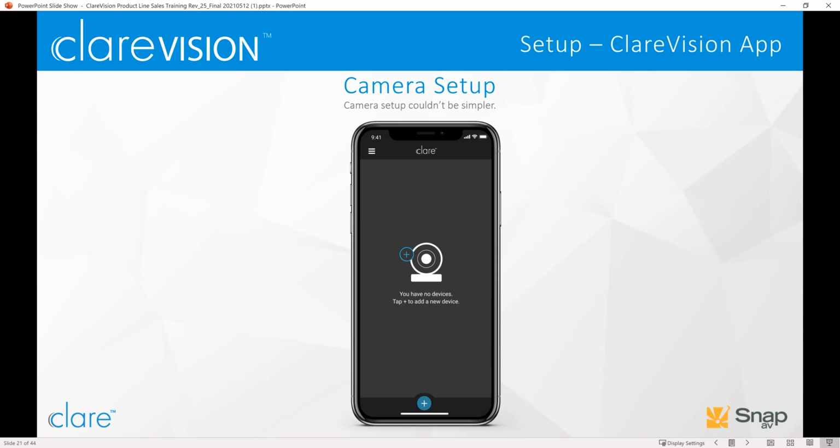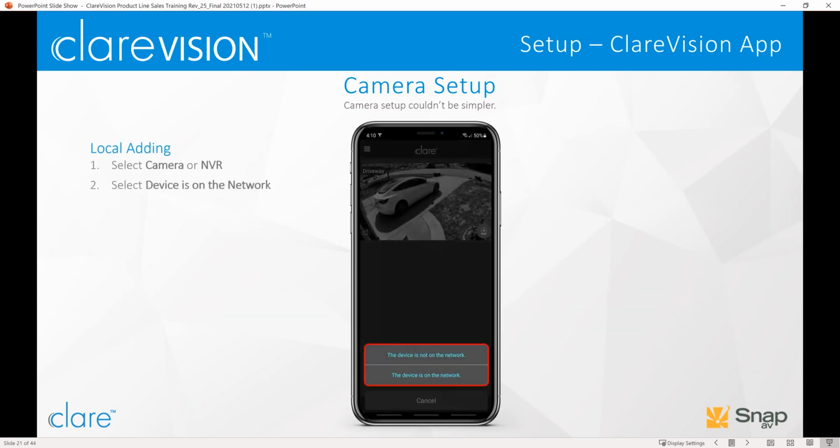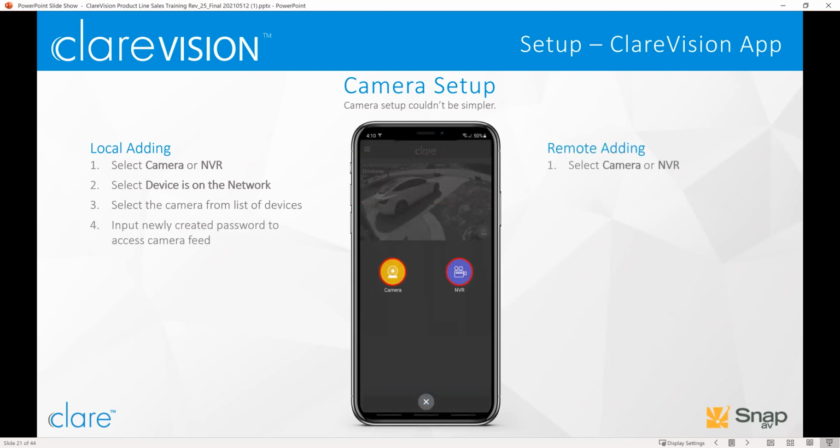Camera setup within the application is, I would say, brutally simple. You tap the plus sign, you tell it whether it's a camera or an NVR. If your phone is on the local network, you tap the devices on the network. It's going to go find the cameras or the NVRs on the network. It'll show you the UUID and the IP address of that camera. You tap it and enter the password, hit done, and you have absolutely just added the camera.